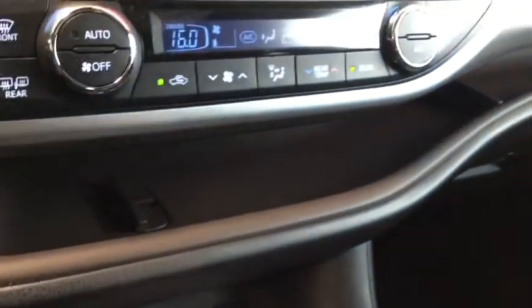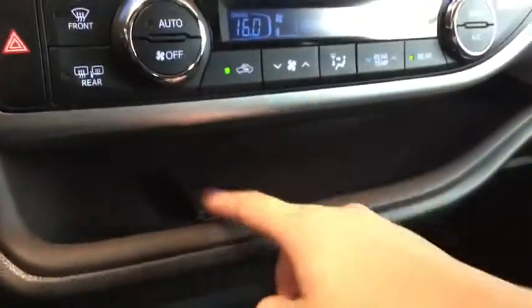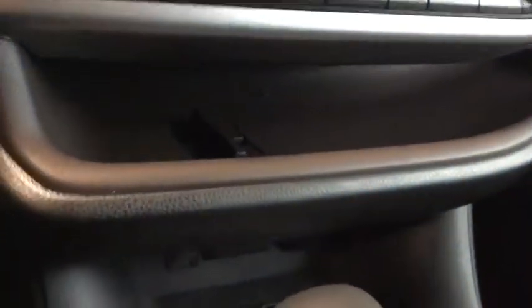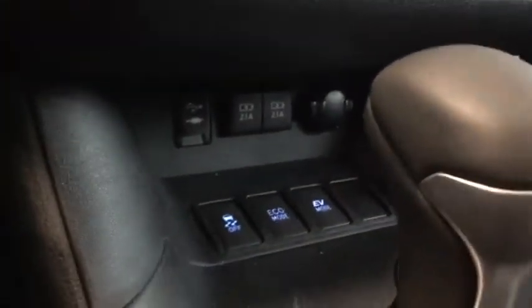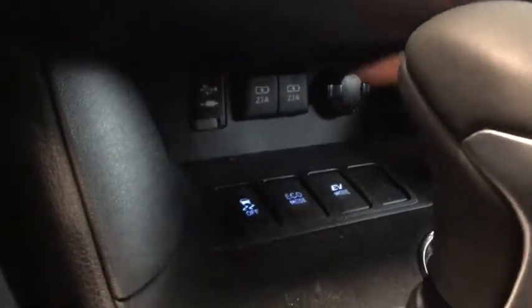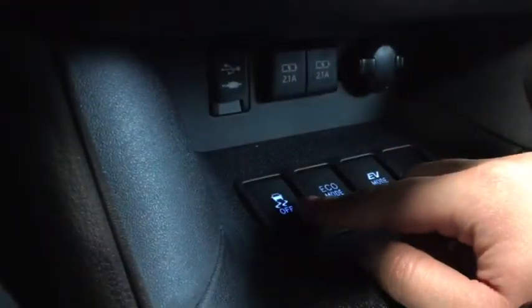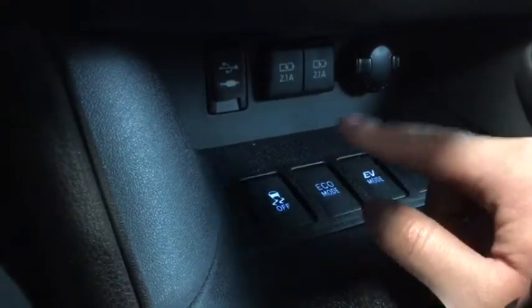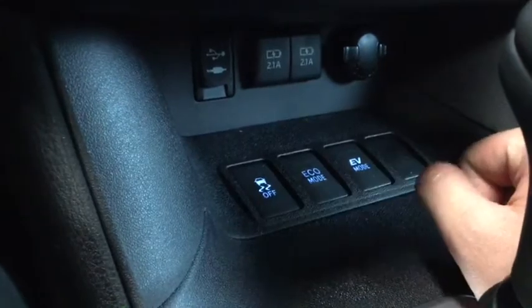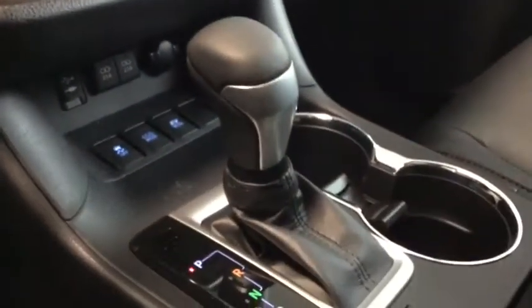Your Highlander comes with an open shelving unit that stretches all the way across your dashboard, and this piece removes so that you can run all of your wires below for your charging, your USB chargers, your 12-volt DC charger, and your USB auxiliary input. Below here you can see that you have your traction control. You also do have your eco and EV drive modes as part of your hybrid.